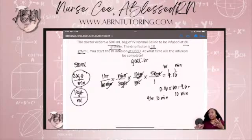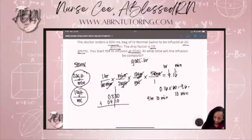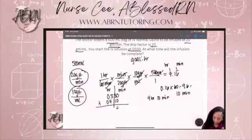So now it says, at what time will the infusion be complete? So we need to figure out what time on the clock it will be done, right? So we'll do 03:30, because you started at 3:30 in the morning, going off night shift, okay? And we've got 4 hours and 10 minutes. So I'm going to add my time together. This side is going to be the minute part. This side is going to be the hour part. So 30 plus 10 is 40. 3 plus 4 is 7. So it'll be done at 7:40 AM.